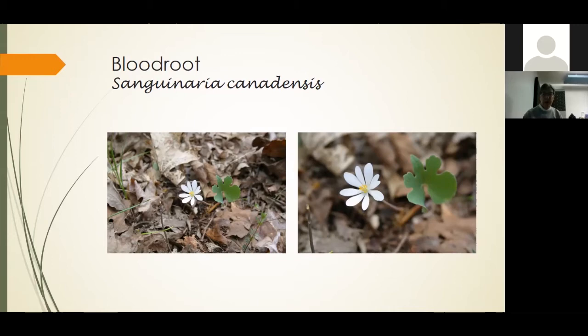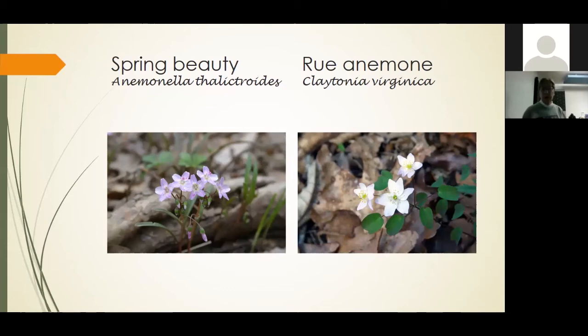On the left is spring beauty. That's one of the earliest ones to be showing. And rue anemone is on the right. These are very, very short. So when you are hiking, you have to really be looking around your feet and off the path because they're very, very short. They're not going to stand out for you.